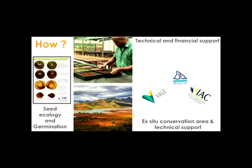We chose this site because the conditions are similar to those observed in the original stand area. So all together, we are strong.